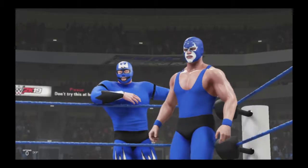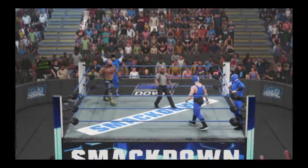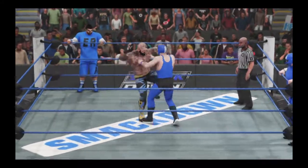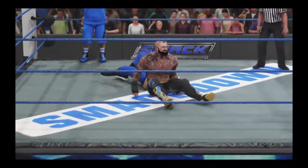So the rivalry continues between these two teams, ladies and gentlemen. Gonna start off with Mastodon versus Principe de Seda. Here we go, folks, as we kick off this tag team match. And whichever team wins this match here tonight can absolutely make an argument for being one of WWE's top teams.